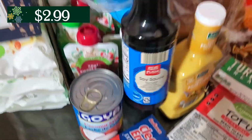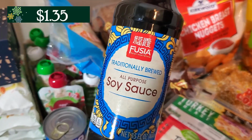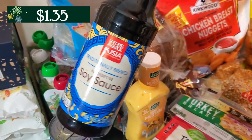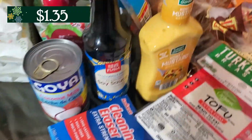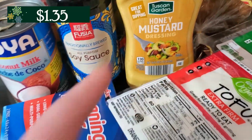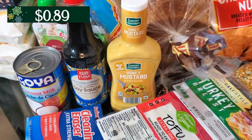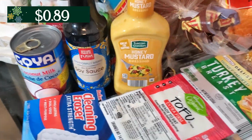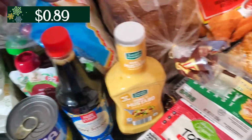Okay, so a couple other pantry staples that I had to restock on was the soy sauce. I usually get the light soy sauce, you know, with the light salt, but they were out of that completely, so I settled for just the regular original soy sauce. But surprisingly, they had honey mustard this week. A lot of the times I go and I'm looking for honey mustard, they don't have any, so I was able to find at least one, so I grabbed that as well.